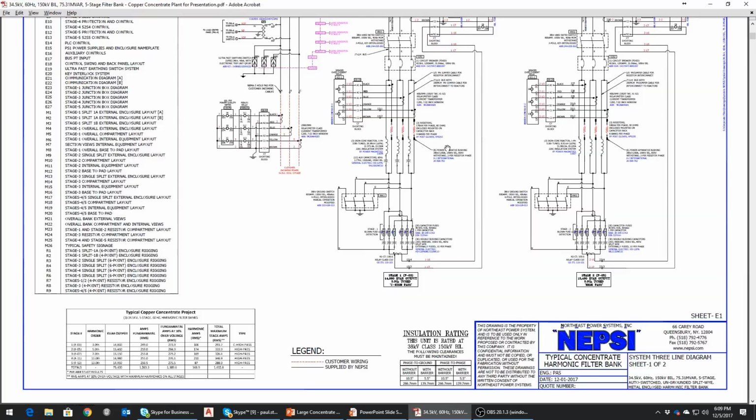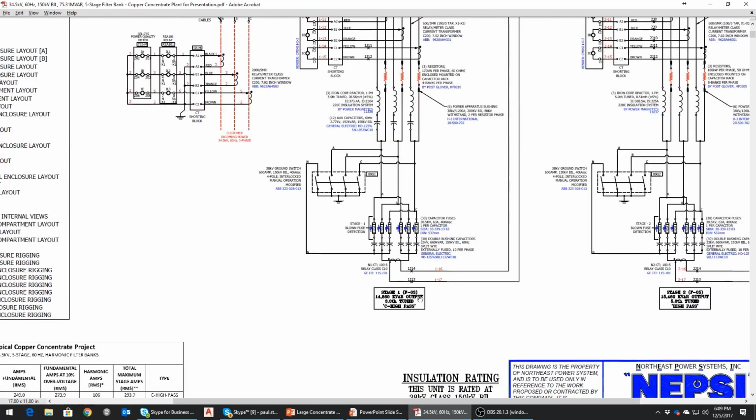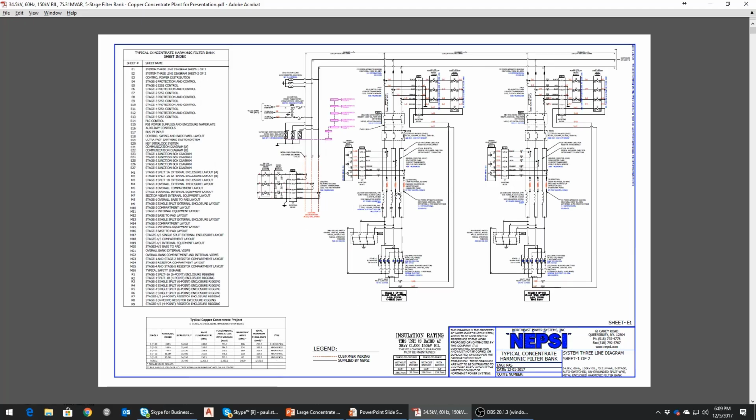So zooming back out here, on this page we have 2 filter branches. We have an incoming filter branch 1, which is stage 1. It's a 3rd harmonic filter. We have filter branch 2. If I flip to the next page, you can see filter branch 3, filter branch 4, filter branch 5. So this is a 3-line diagram, and it lays out the primary key component details of the harmonic filter, the major power components, how they're tied together.